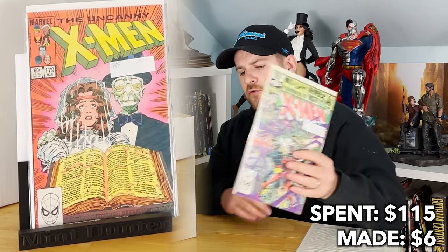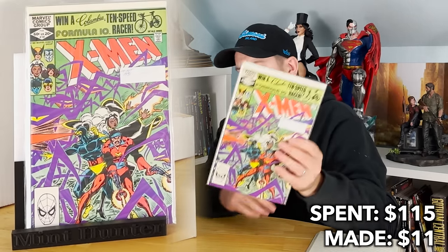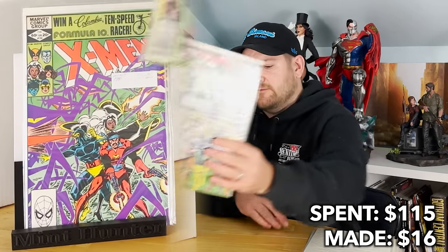This is the first appearance of Max Bloodwolf. That's a decent one right there. Off of memory, I thought X-Men 179 was a key. I could be wrong. 154, I believe, is a smaller key. Some value could be there. Now, you'll notice that this collection did have duplicates. Some of them did have a bunch of duplicates. 167, that's a newsie.